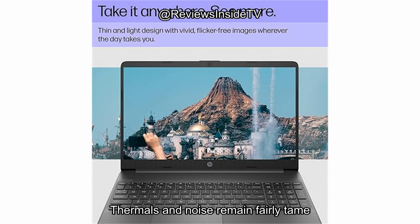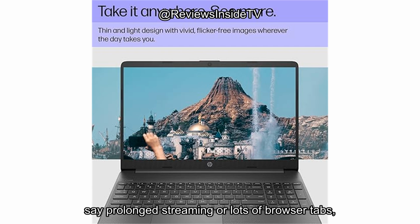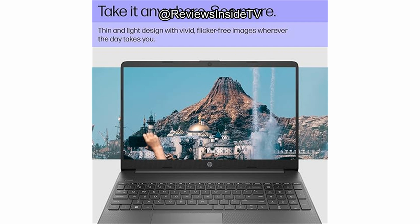Thermals and noise remain fairly tame under typical everyday loads. The CPU is low power, and the plastic chassis helps keep weight down, so there's no obvious heat buildup when browsing or writing documents. Under heavier load, say prolonged streaming or lots of browser tabs, you might feel some warm air, but nothing dramatic. Fan noise stays low, mostly quiet, only occasionally audible under heavier load. For typical tasks, this makes the machine comfortable for lap use and long sessions without discomfort. But this isn't a laptop built for extended rendering, heavy compute, or gaming marathons. Under those, it would likely push limits and run warm.